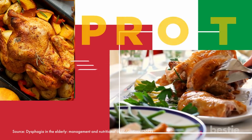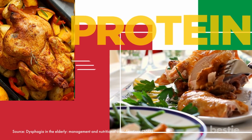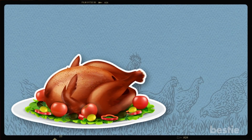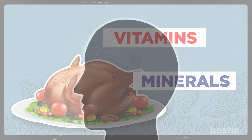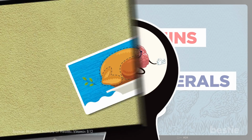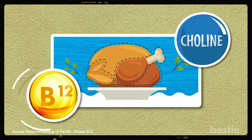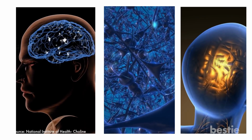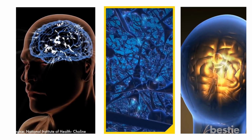Easy-to-cook chicken is a great source of high-quality protein for people who have difficulty chewing or swallowing foods. Studies show that chicken is packed with vitamins and minerals that are important for your brain function. Vitamin B12 and choline are found in both dark and white flesh chicken. These may assist your brain, nervous system, and cognitive abilities.